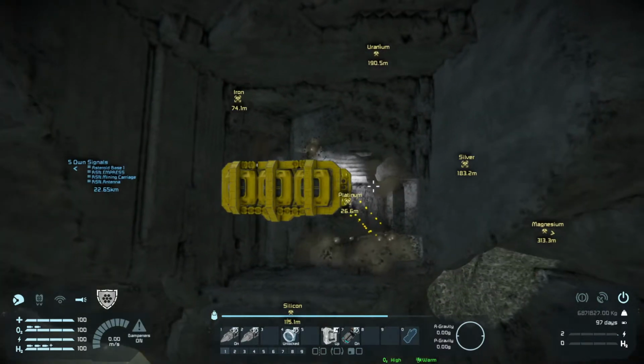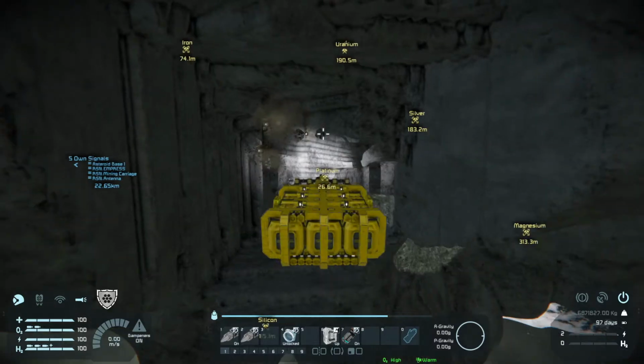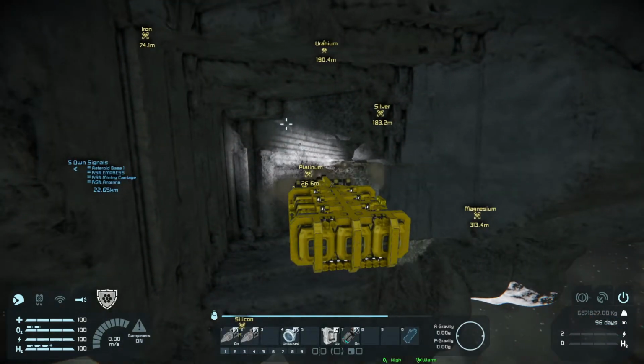Okay, there's also silver that we can get. And magnesium. Magnesium will be needed. Ammo could be... don't know. We might want to keep our ammo supplies up.